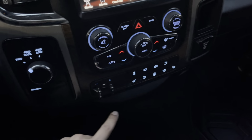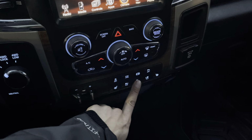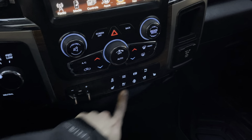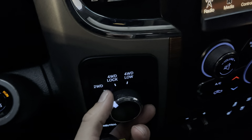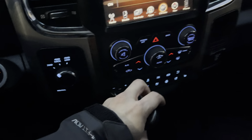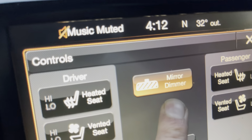See the features. Heated seats, vented seats or AC seats, heated steering wheel, exhaust brake, trailer brake. Two-wheel drive, four lock, four low. All those beautiful things. It does have a mirror dimmer.